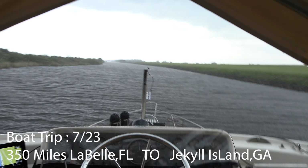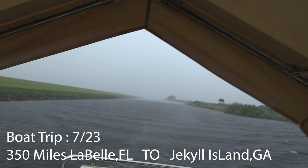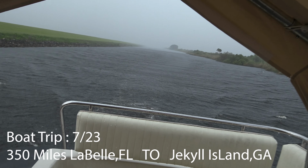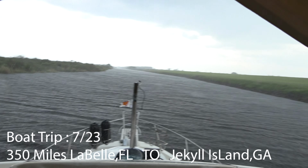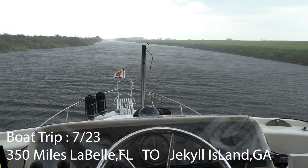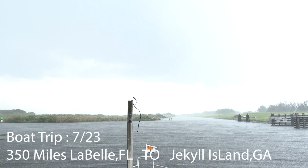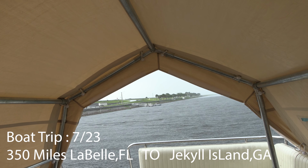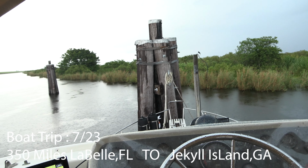But I'm actually really dry. I'm inside this shelter. I'm dry. I don't know if you can see the rain and the wind blowing off the water here. Wow. Wait to see what this thing is going to do. That's enough boating for me for today.